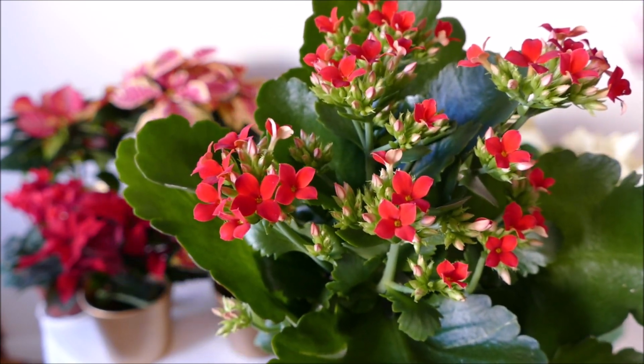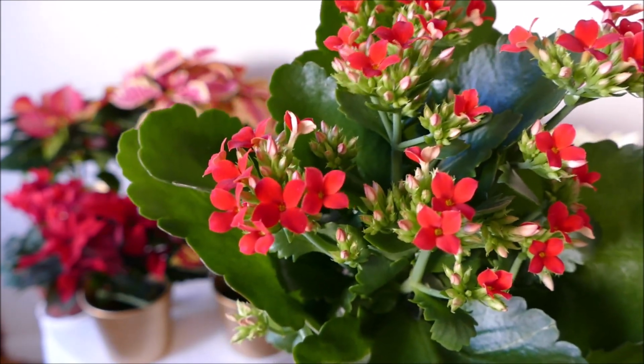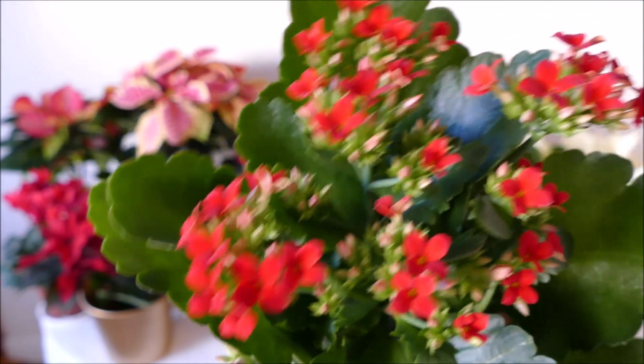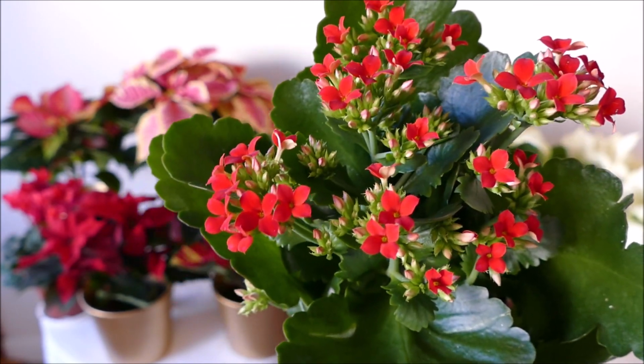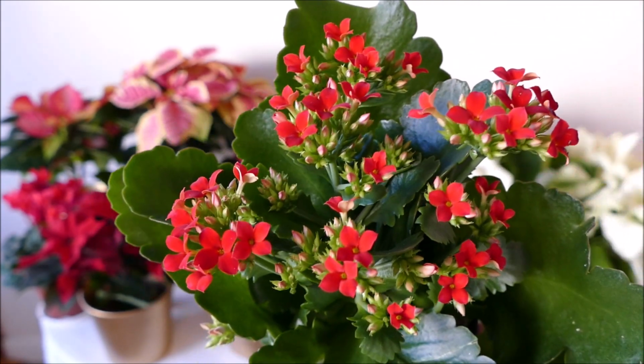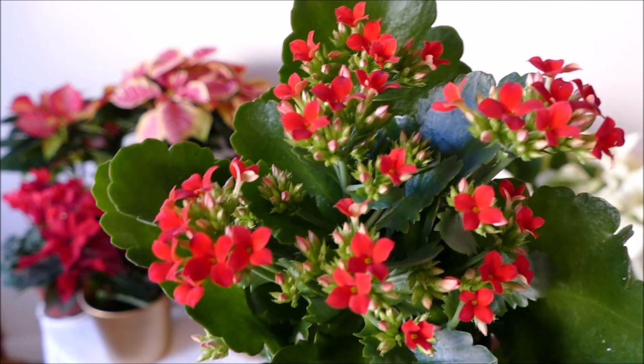This again comes in plenty of different colours. This is a good Christmas plant. It keeps the flowers probably 2 or 3 months. This one's only just starting to come into flower now, so it doesn't look particularly spectacular, but you can see how many buds are coming, and the whole top of this plant will be bright red when they're all open.